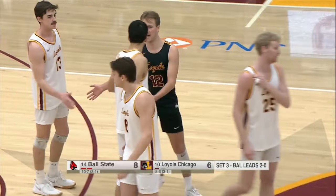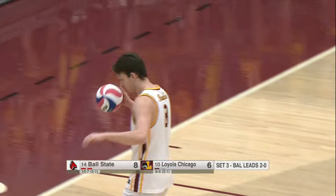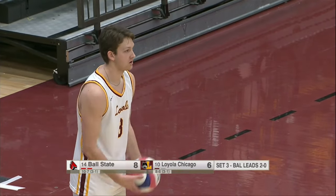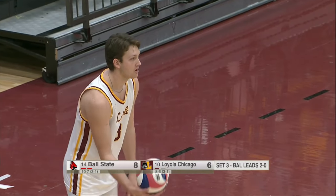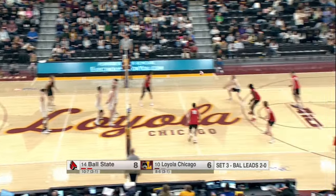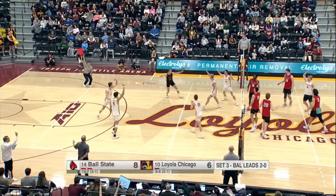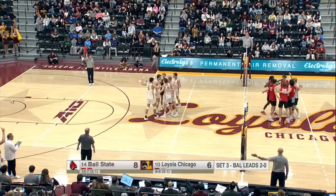Might be a challenge here from Ball State, let's see. It was so much earlier in the point, but certainly from our vantage point, I didn't see any Ball State contact on that ball. No, I think it might have been. I thought Coach Cruz was gonna challenge the swing from Savitsky Lind against the block. Point went to the Ramblers as that attack went long, and Davazucheva likewise misses long.